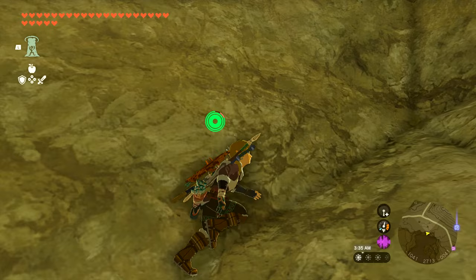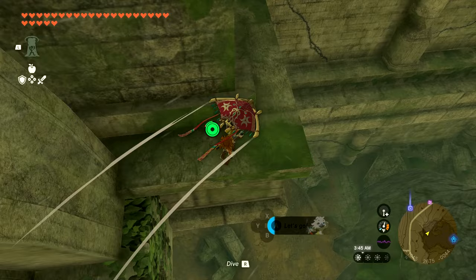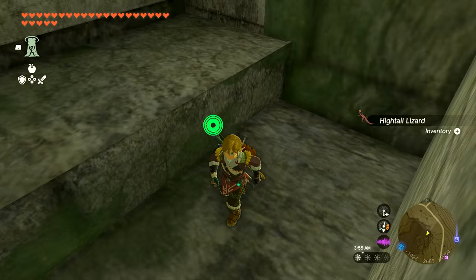If I climb up here, okay, finding new objective. It's finding too many treasure chests in here. But if there's that many treasure chests in here, then there probably isn't a super rare valuable item for me in here. Like there isn't a rare armor part or something. Oh, there's a lizard. I got it. I got the lizard. That is something that I did get.